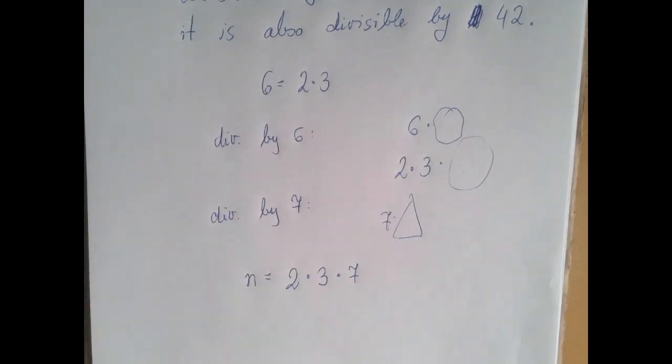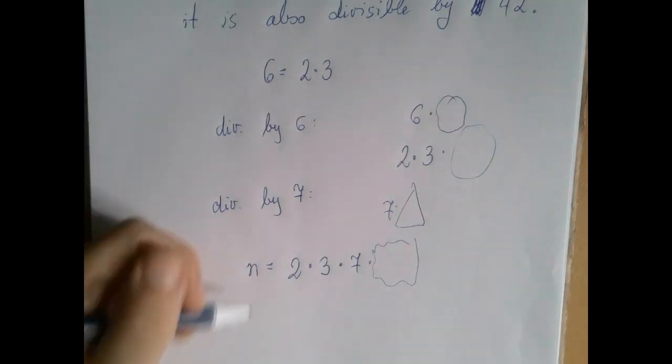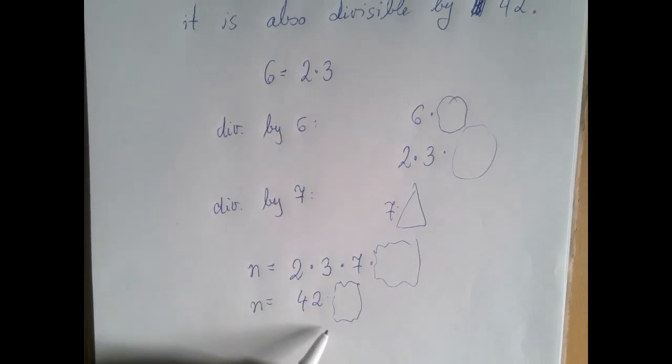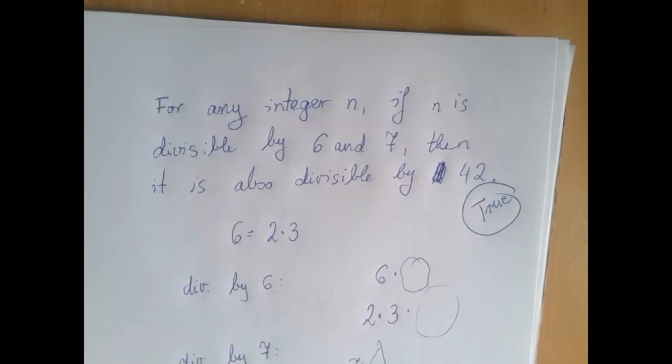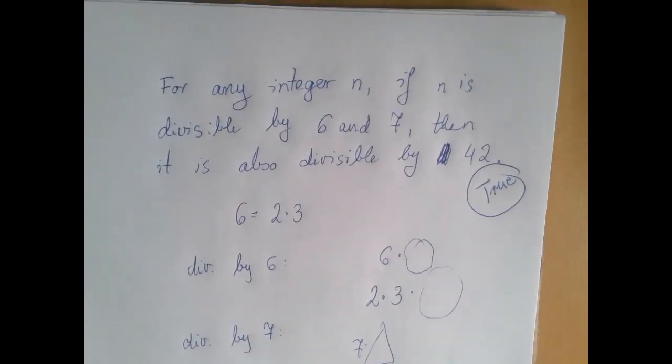And if we multiply these things, we get 42 and possibly other things. So that means that this number, if it is divisible by 6 and by 7, then it is indeed divisible by 42. And so this statement is true. Now that doesn't sound like an earth-shattering statement, but let's just see another example.